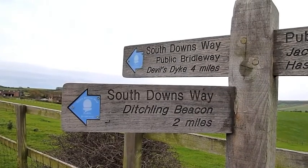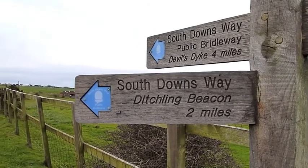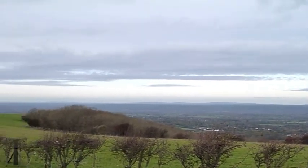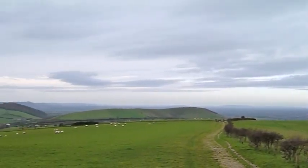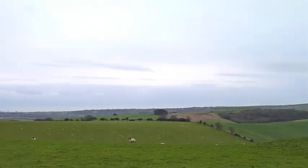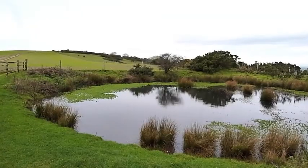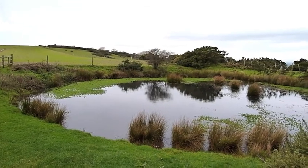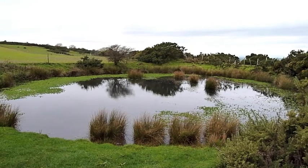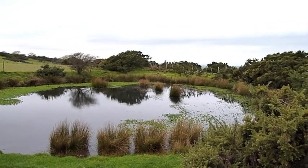4 miles from Devil's Dyke from the last walk, and headed to Ditchling Beacon, which is 2 miles away. Back onto the ridge of the Downs now, and today's walk basically runs the length of Hove and Brighton to the north of both of those. Traditionally the only source of water up on the Downs were these dew ponds for watering the sheep. They have a lining of clay, compacted clay, holding the rainwater.